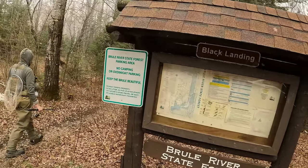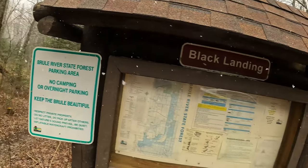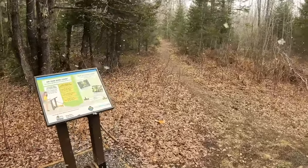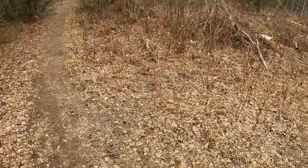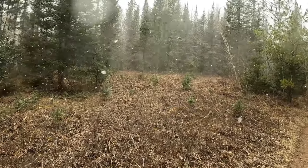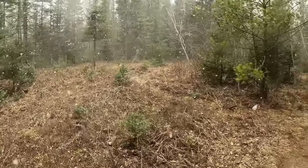Upstream a bit. You're on the wrong path though, buddy. And so we're gonna walk in, move around, and maybe we'll hit a second spot here. Be nice if the snow kind of ends before it turns to rain, just from a temperature standpoint, but we're off. Beautiful snow falling here right now. Big, large flakes. Northern Wisconsin woods.